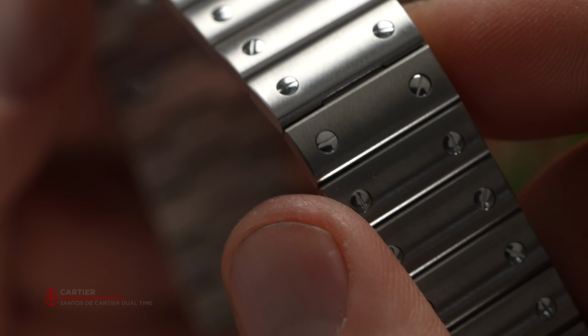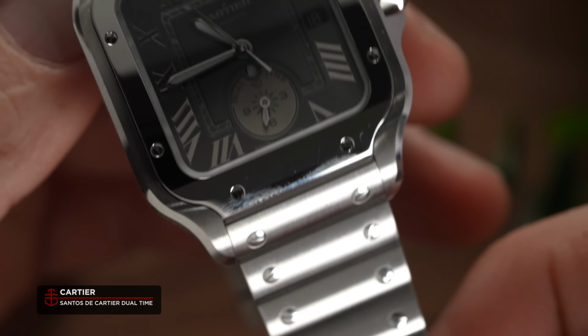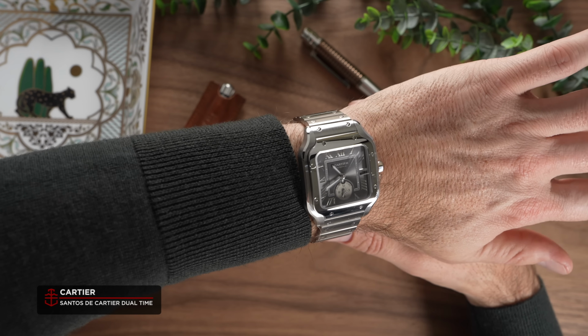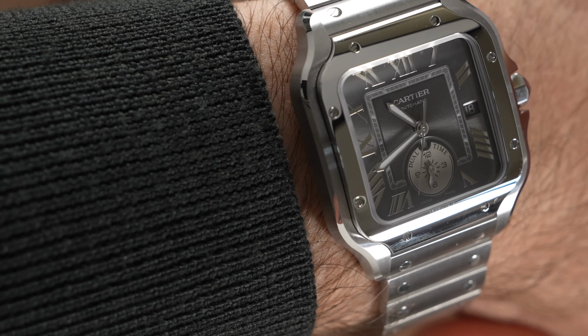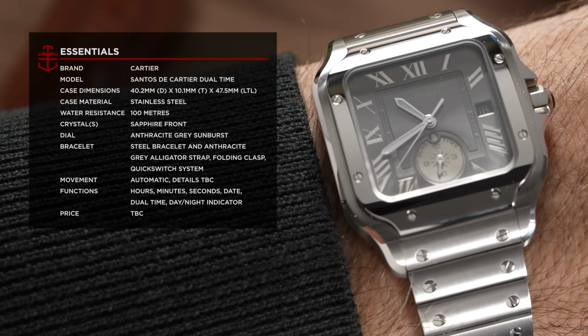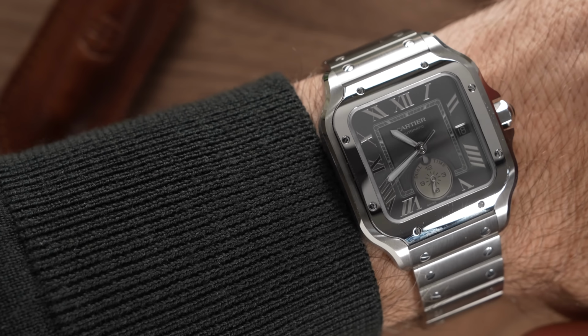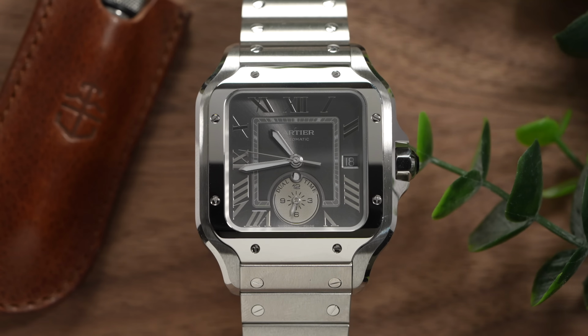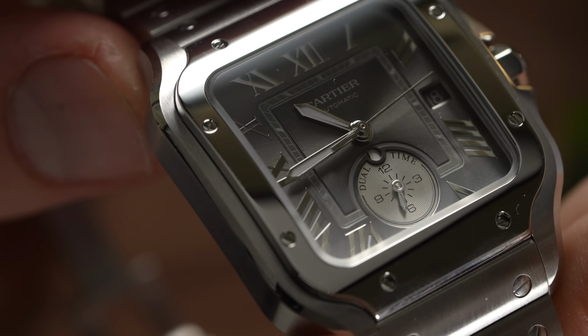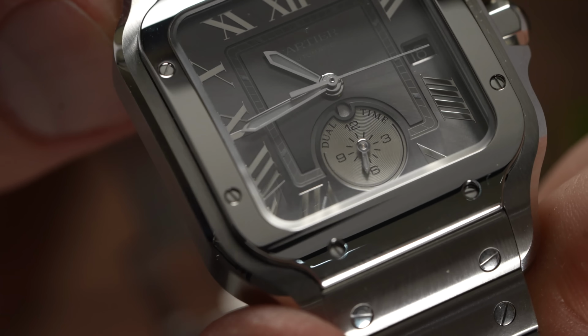I see this next release being the most exciting one for many people. It's the Santos de Cartier Dual Time. It heads in a decidedly sporty direction, aiming to become the go-to jet-setter's watch with its new dual time complication. Neatly integrated at the 6 o'clock, the second time zone and day-night indicator combine with a subtle anthracite dial to look like any other regular Santos. The matching day wheel is a nice touch as well.